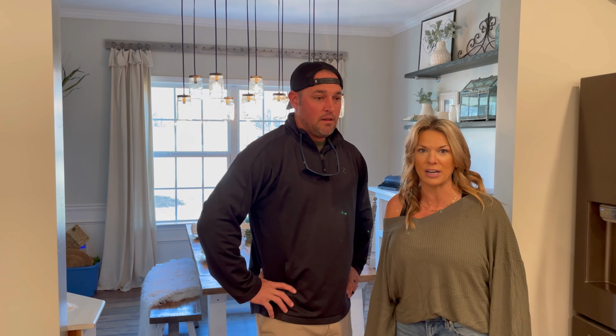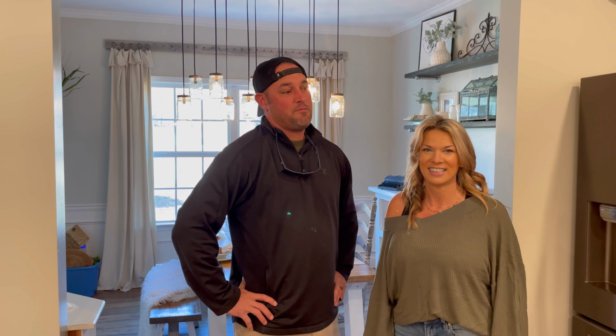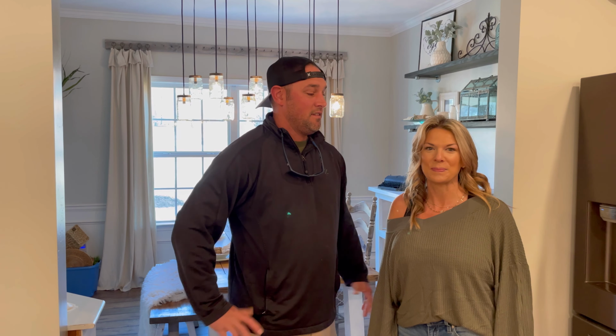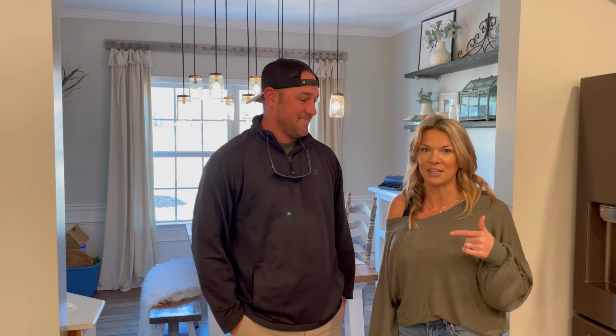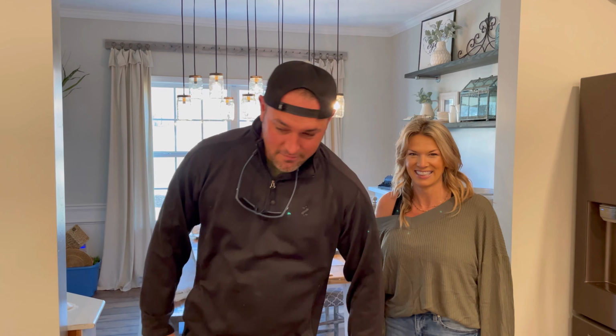So a lot of finishing touches coming in before we put the granite in. Definitely ready for some granite. Yeah. We need some countertops. Our stove has been like our only countertop. And we still don't have water, so we need to hurry this up. Washing dishes in the bathroom is not fun. Definitely not fun. So let's get to work.